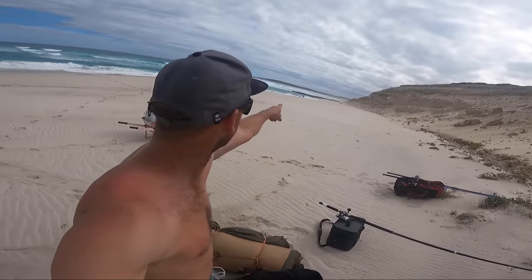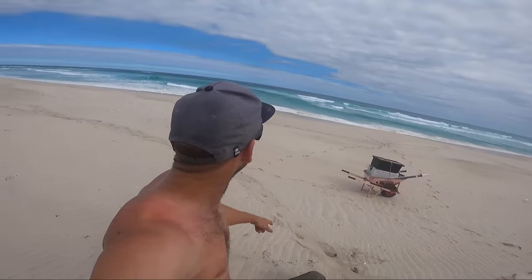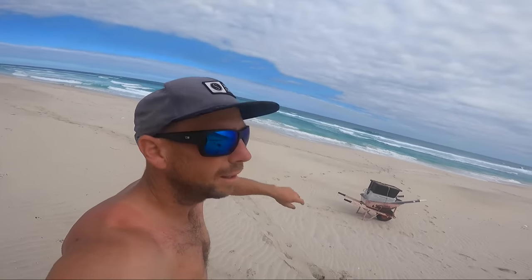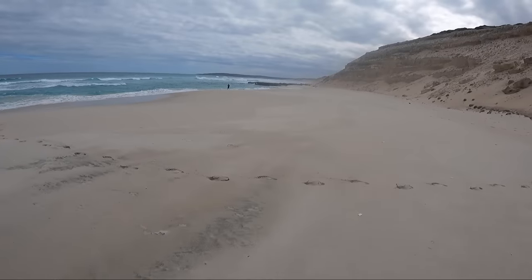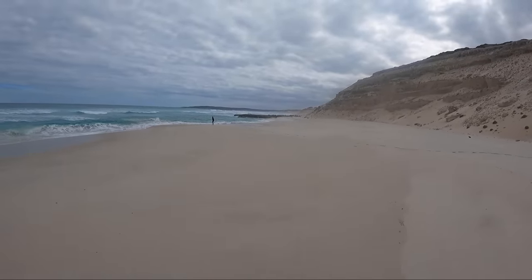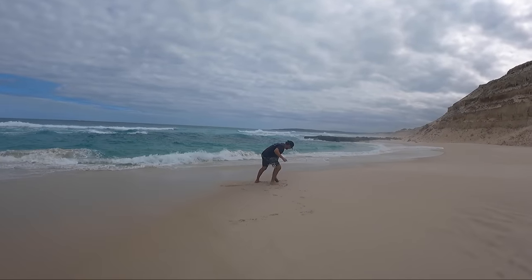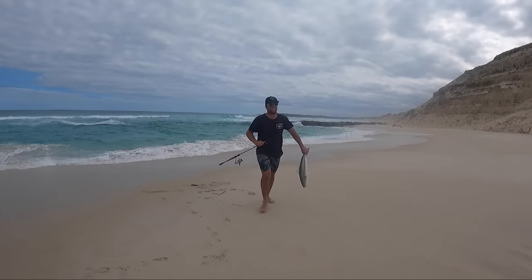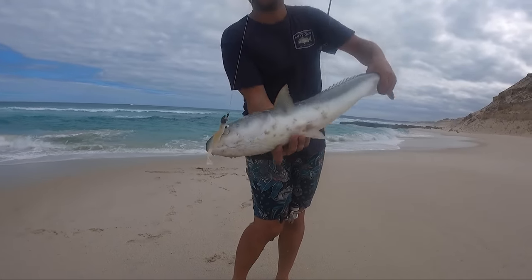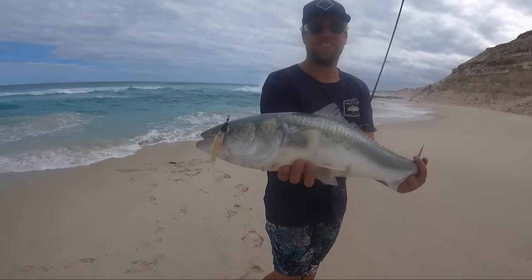All right, finally made the spot. Dane has wasted no time. He's flicking a lure down there. And I'm going to get my big rod and a bait straight out here. And then I'll probably see what I can catch down there. Dane is on. What has he got? A little salmon or a big salmon? Hey, he's got a fish. Bait, bait for days. Oh, salmon.